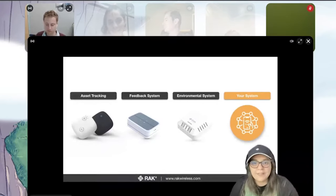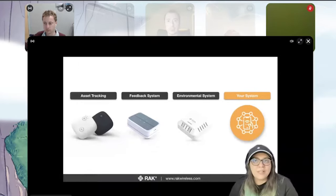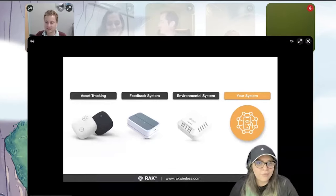For example, in the first option, we have an asset tracking device that is a pretty small device that can be used for multiple purposes, either for tracking a pet, your car, your scooter, or a truck. Anything you need, you can just place it and you're ready to go. Then we have a feedback system, a four-button device that can help you generate feedback applications, for example to gather customer satisfaction scores, or to control blinds or any other assets remotely. We also have environmental sensors to be deployed in different environments.